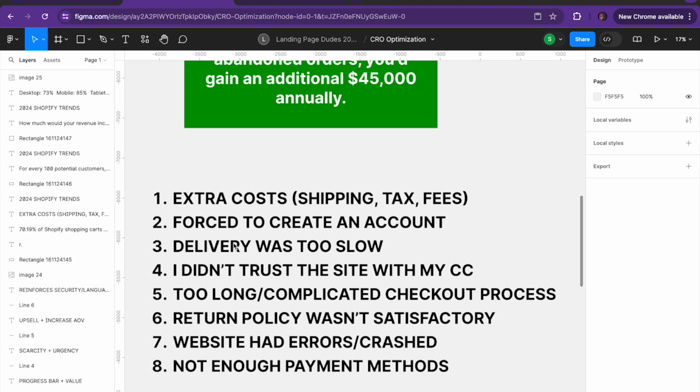The next thing is delivery being too slow or not having any verbiage explaining when that delivery will arrive. This is the same issue on the product page. When a customer visits the product page and you have nothing about when it ships by or when it arrives by, that's the same deal passed on to the cart. Customers want to know when they're receiving their product.